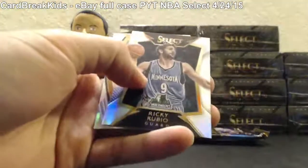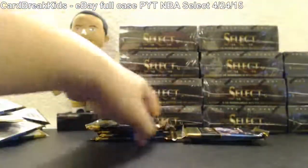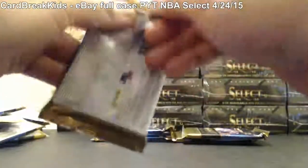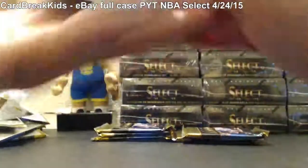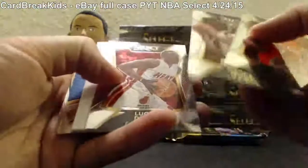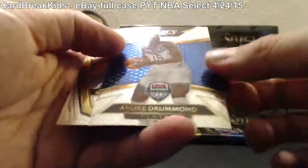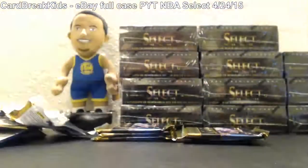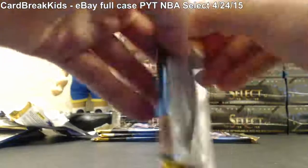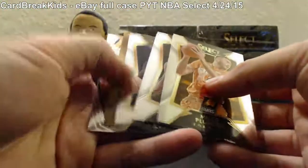Ricky Rubio, international wrestling superstar. C-Web, Chris Webber. Okay. Andre Drummond. Glenn Robinson III.